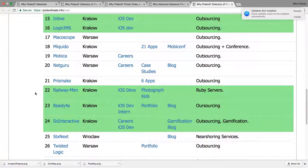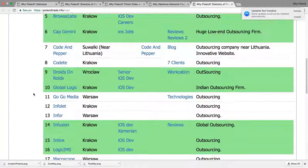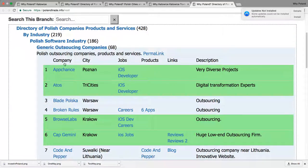There are already 28 companies listed here. On the left, you have the company name, a link to the company. On the right, you have what it is that they do. Of course, these are the generic companies, so their specialization. Once they specialize, they move off this list into something more interesting, more valuable for them, better for the user.